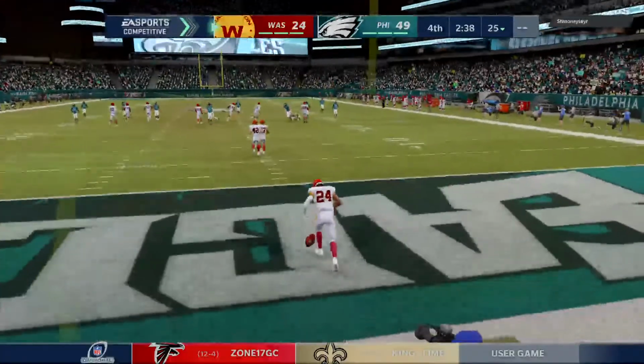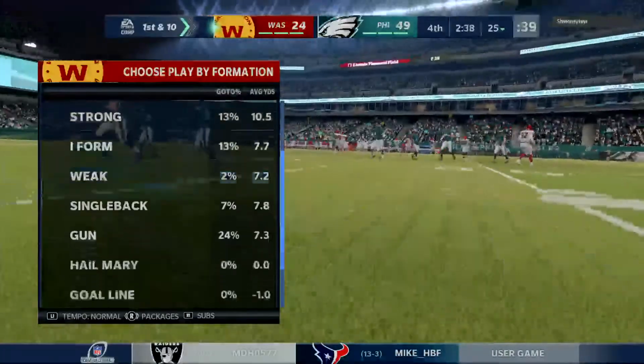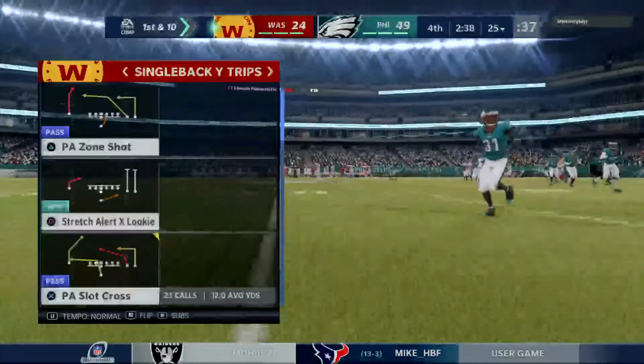Fielded near the back of the end zone. And Gibson decides against bringing it out. At their own 25-yard line.